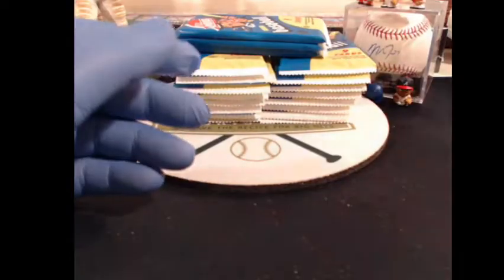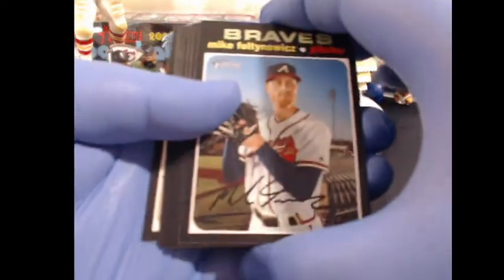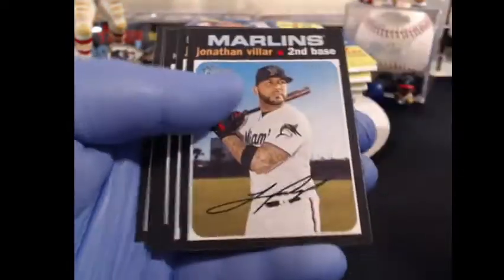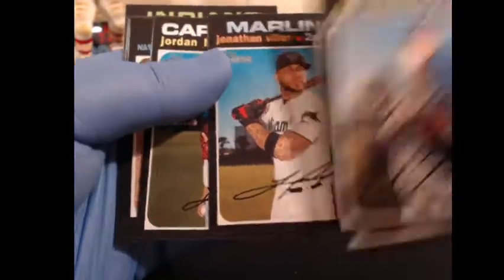Nice one for the Giants. Yeah, so one of the problems I found was I just didn't have a good temperature-wise spot to keep them at first. Rangers rookies. Jonathan Villar, high-numbered for Miami.